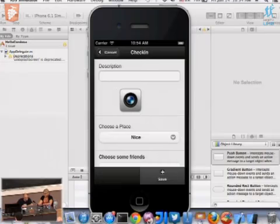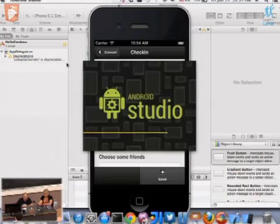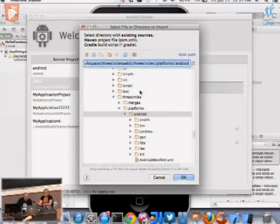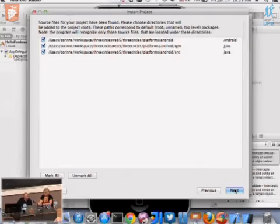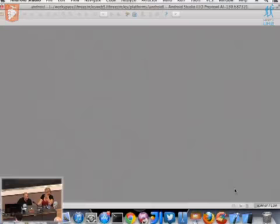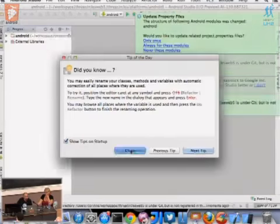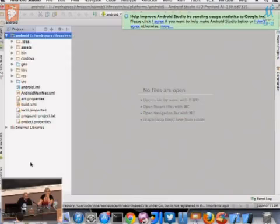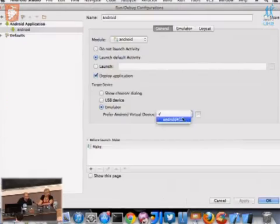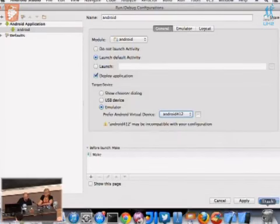For Android Studio, which came out just a few weeks ago, what you do is you go on your platform, there is the Android project here, you just import it. And same thing, you have a full project for Android here. To be able to run it, where is the run button? Somewhere. Yeah, just there. So you choose your emulator. Here we have version 4.1.2.